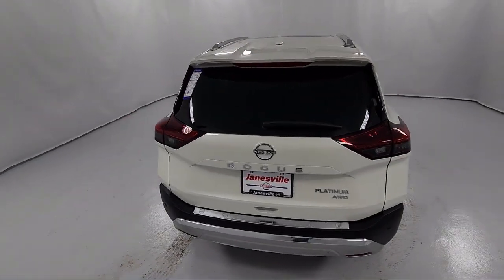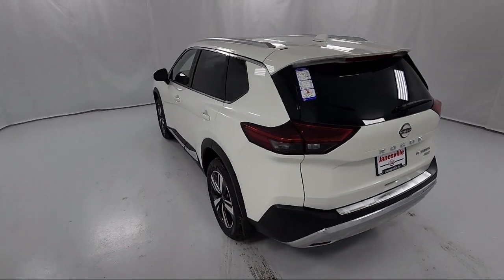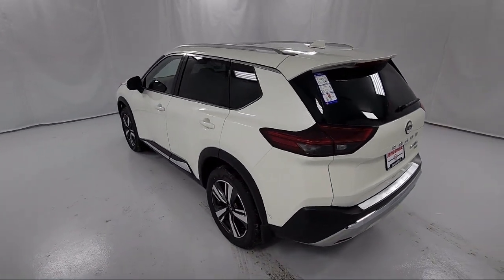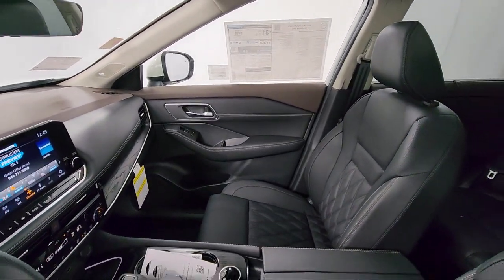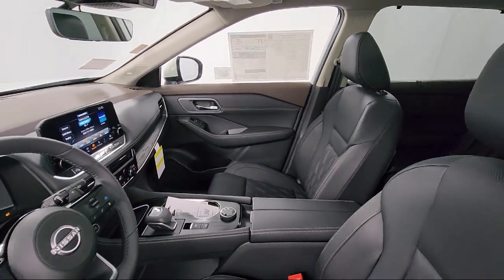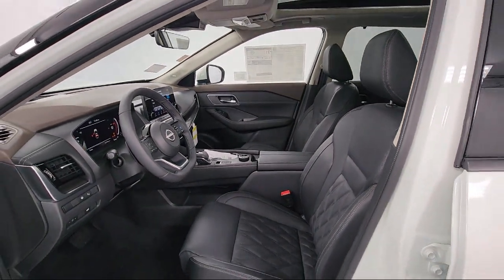Here at Janesville Nissan, customer service is our top priority. Our friendly and experienced staff will make the transition into your next vehicle as smooth as can be. We care about our customers and we want to make sure that you drive away in a vehicle that is just right for you. So come visit us here at Janesville Nissan.